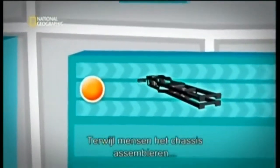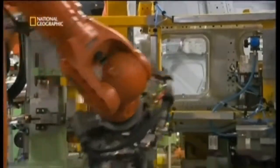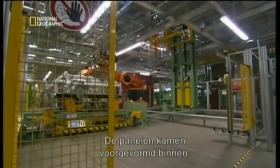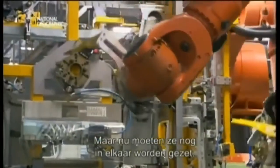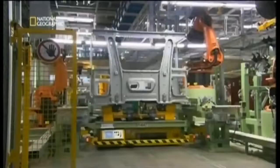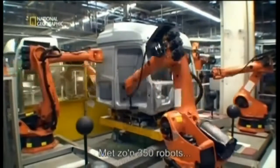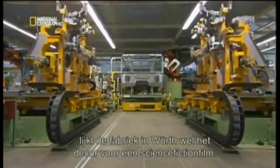At the same time humans are assembling the chassis, other workers start to put together the cab. Body panels arrive pre-formed, but someone has to put them together. A job ideal for drones. With some 350 robots, the Wörth plant can easily be confused for the set of a sci-fi movie.